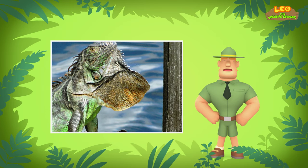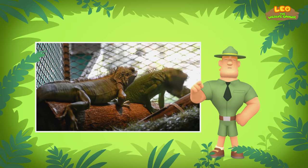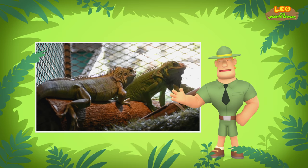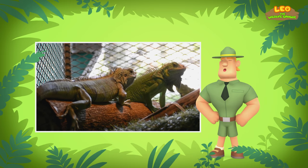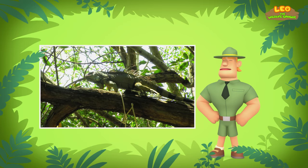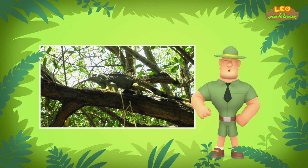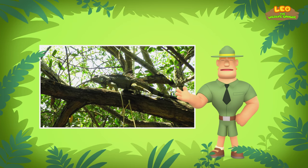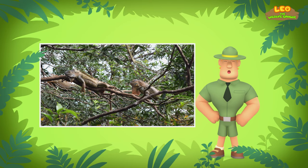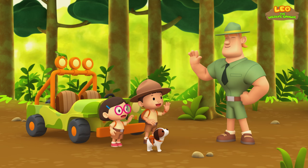Unfortunately, green iguanas face other threats. People like to keep them as pets, but most people don't know how to take proper care of them. Many iguanas in captivity die within a year due to a lack of sunlight or proper food. The green iguana belongs on branches high up in the trees, where it can receive enough sunlight and find food to eat. To find branches that are high enough for plenty of sunlight, you have to go deeper into the rainforest. Good luck, Junior Rangers.